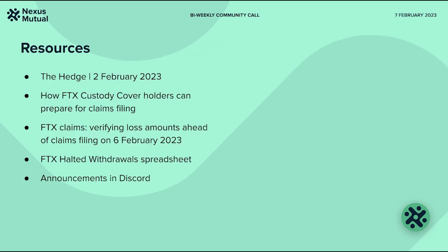If you're looking for resources, if you're filing a claim or if you're looking to review claims, if you want to catch up, the latest issue of the newsletter, The Hedge, from last week, has a great breakdown. It goes through the liabilities for these claims, and it goes through some of the process, when to calculate loss. We have tabs in those spreadsheets for FTX International and FTX US when that opens later this week. So you can use that pricing information to calculate your loss. That way people know and have consistent pricing for providing proof of loss, and claims assessors can have the same pricing as well, so they can verify loss for the claims that they are assessing.